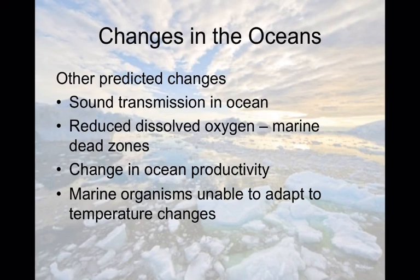Other changes: we talked about sound transmission with the SOFAR channel. Related to that thing we talked about with the warm water, besides warm water holding less CO2, warm water also holds less dissolved oxygen. If you've ever gone out to a stream or a creek near your home in the summer, sometimes you see the fish at the top gasping. That's happening in parts of the ocean, what we call marine dead zones, and there's one in the Gulf of Mexico that's very famous. But marine dead zones are actually expanding because as the water gets warmer, it holds less oxygen and you have less life in the area.